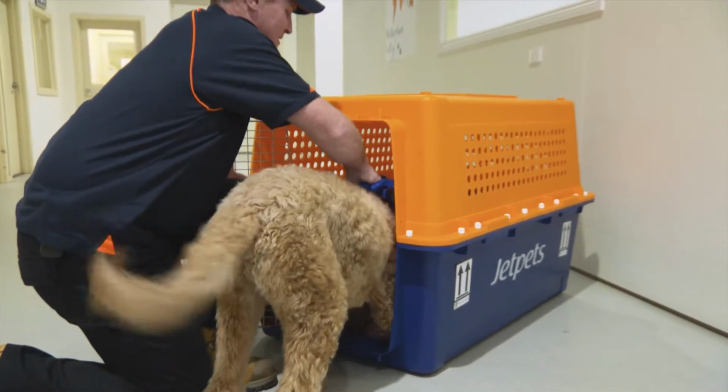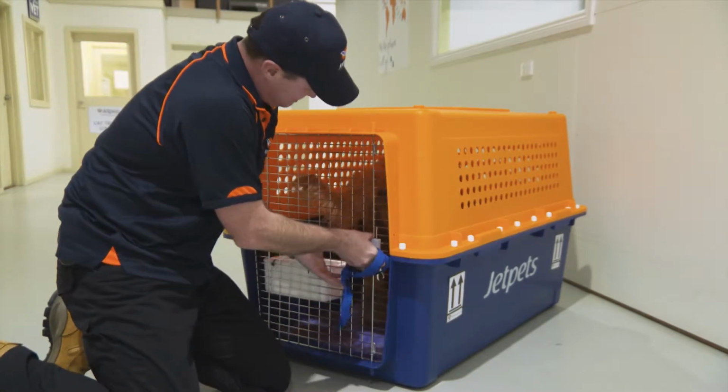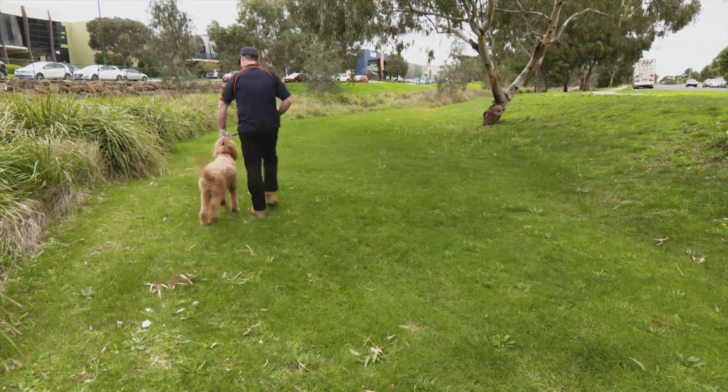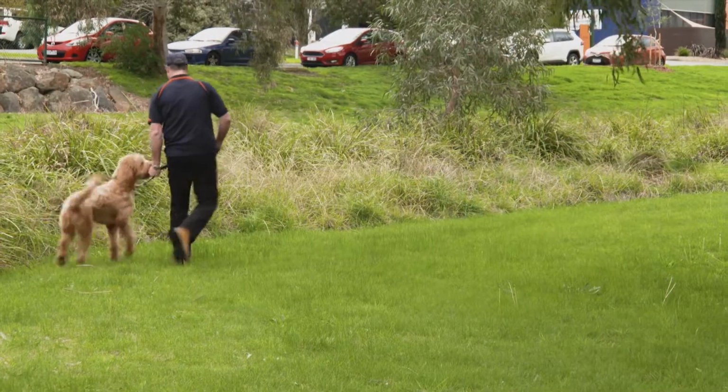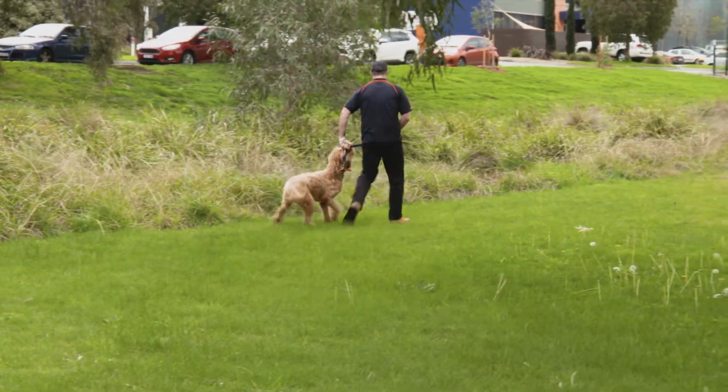Our pet handlers are the people that are looking after the pets on the day. They have the fun job of checking pets in for their flight, taking them for a walk, making sure that they're hydrated and well cared for right up until the time of the flight and again on the other end. So the dogs get dropped off to the transit lounge.